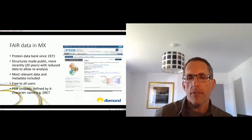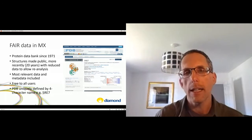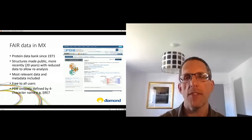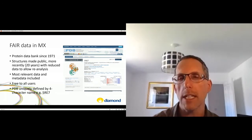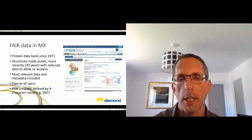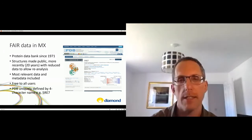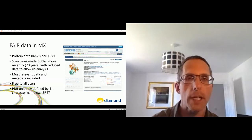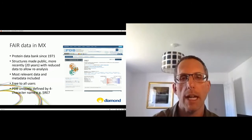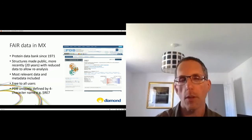We've had a number of workshops about FAIR access to data and so forth. Actually, in MX, for those of you who don't know, FAIR data goes back about 50 years now, because the Protein Data Bank was started 50 years ago. The idea there is we publish the atomic coordinates of the structures, so that other scientists and other people can download the atomic coordinates and reuse them in a variety of ways. And this comes back to some of the issues raised in the earlier topics, because a lot of the people using these are not synchrotron users.